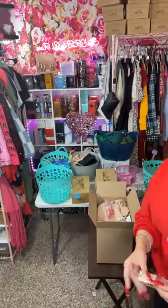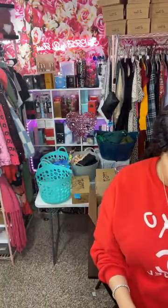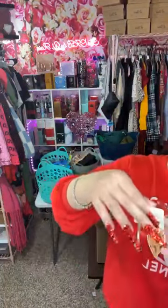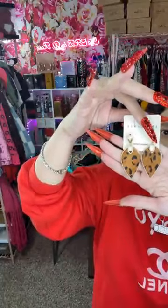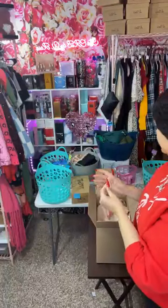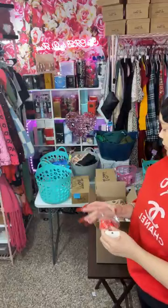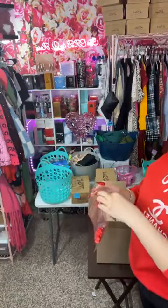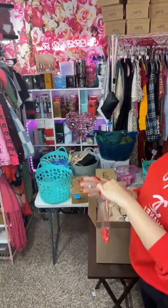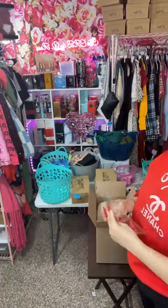And Miss Linda, we'll throw in a free pair. I know you love leopard print, so we'll throw in a free pair of leopard print earrings for you with your order, okay? So this will go in with her lippies. And that's because she hit 60. So she ordered two pairs of shoes, two $10 clothing items, two lippies, and then she got a free pair of earrings to go with her order for hitting VIP.